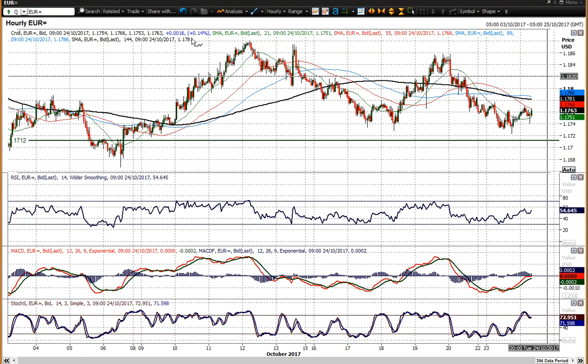So you're looking at that as well, but you've got the support in at around 1730. 1740 initially, today's low, but yeah, it's all fairly neutral and nothing really doing in terms of direction. So you're looking for direction. I think that's going to be driven by the ECB on Thursday.